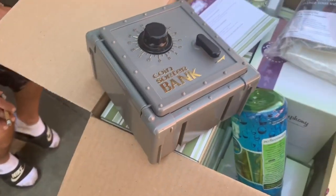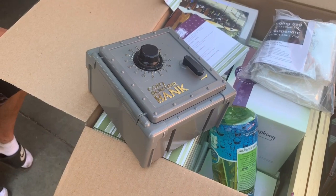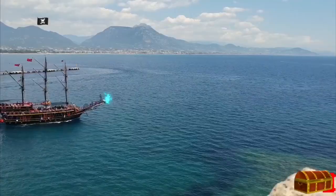Last time I saw a safe like this, Alex broke it open with his hands and $3,600 flew out of it at Jack's house. There's a gun. Where? There's a gun? There's a gun.